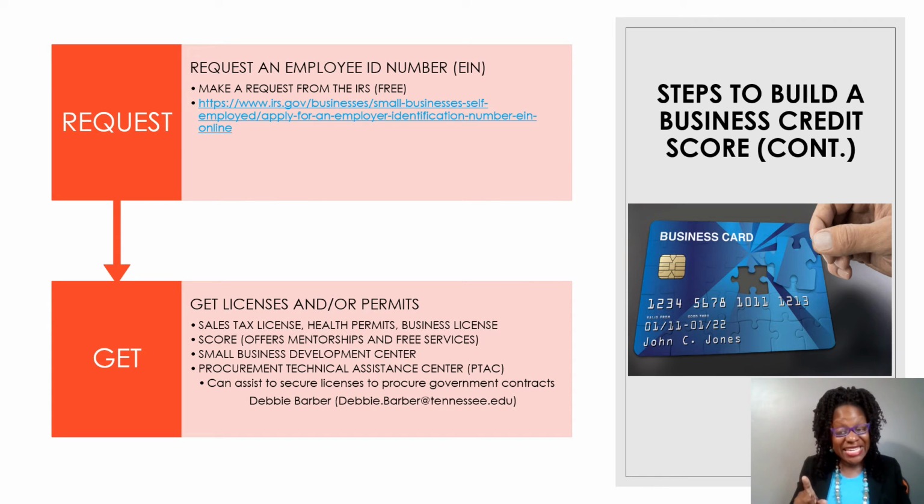Not necessarily easy, but a lot smoother because I would have had all these things in my arsenal. Something else I want to mention to you is PTAC, Procurement Technical Assistance Center. I love PTAC because PTAC can actually help you become certified to start getting contracts with the government.